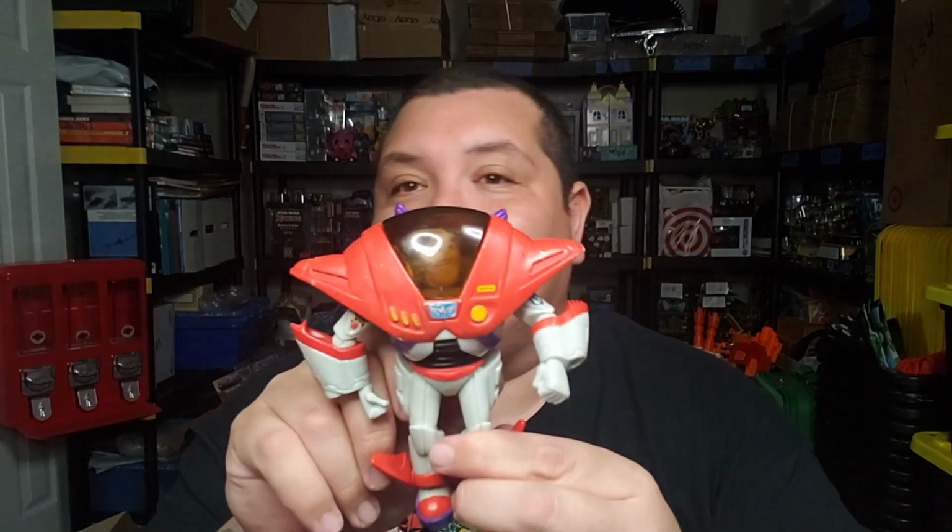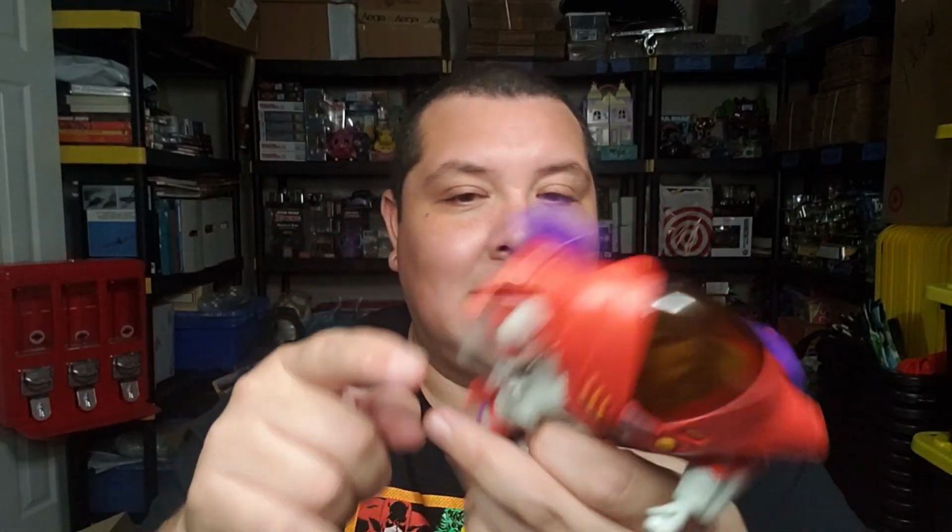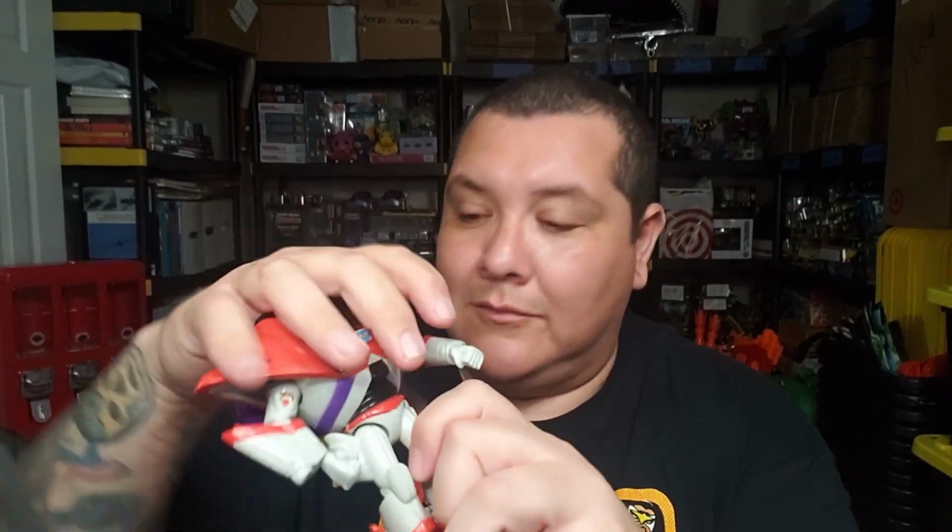Picked up this, saw this guy on the floor. He was just on the floor, and I saw him, so I picked him up and threw him in my basket. I said, come on, Buzz. You can come with me. I don't know if he has anything else that goes with him, except for the shooter, the little missile that goes here. Pretty cool. Got that.